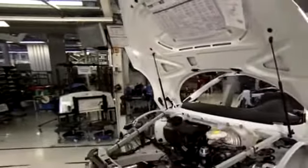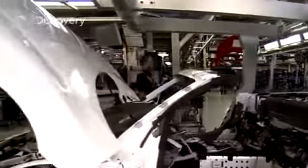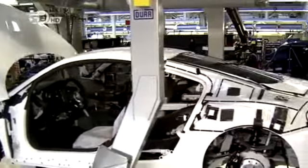Today on How It's Made Dream Cars is Audi's R8 Coupe. It's made from more than 5,000 parts over a period of 8 days and along 14 stations in the assembly hall, each with a strict cycle time of just 30 minutes.